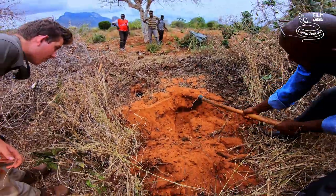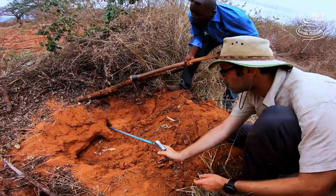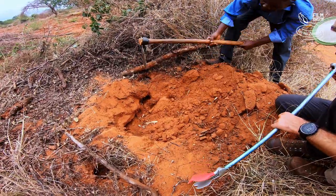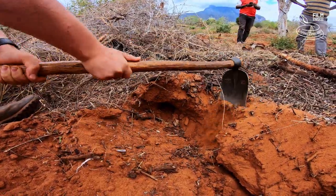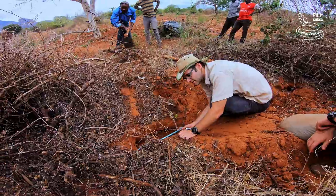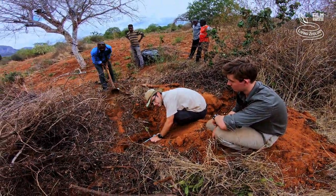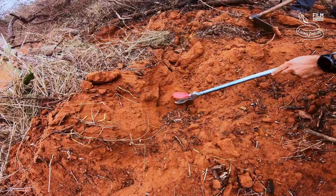It goes to the left. There's a bigger hole there. Wow, it goes there. So yeah, it leads in that direction. We are not sure if there's something inside or not. Let's dig more and we'll see.